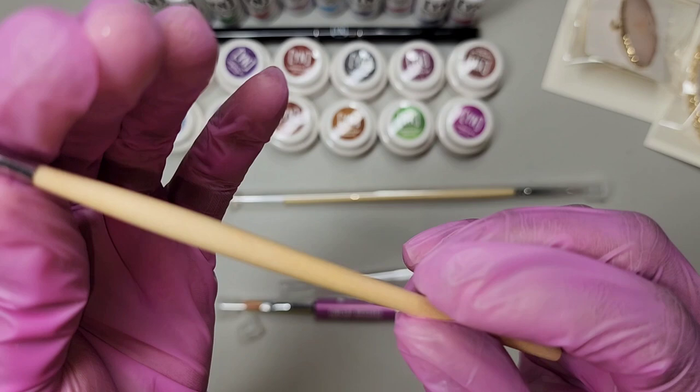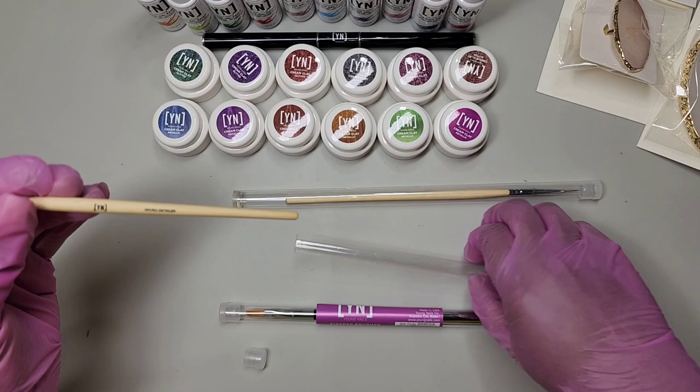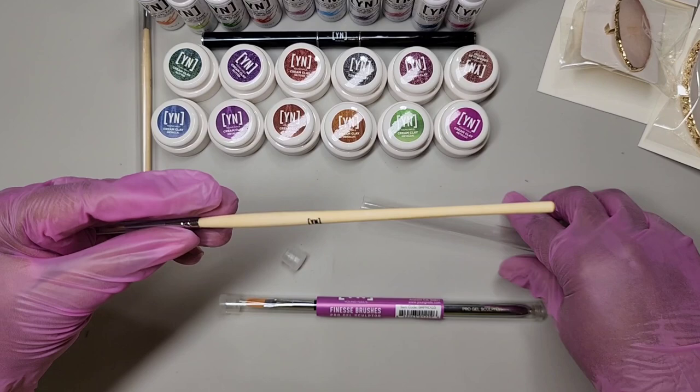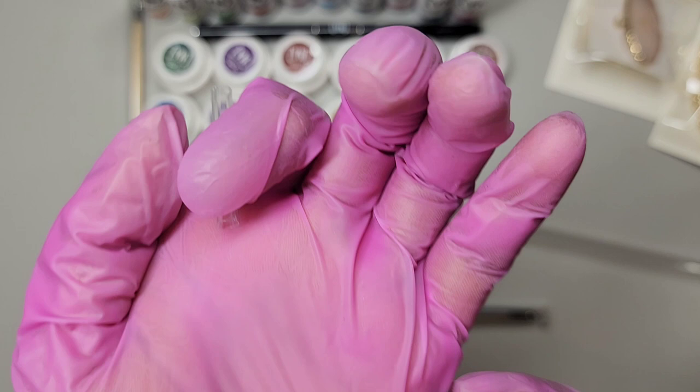Out of shot for all three brushes. I apologize. I'll try to remember to show you the brushes once again when I'm doing the swatching for the product in these mystery boxes. I hope I remember to do that, but I'm sure you guys know what these Young Nails brushes are like. Like that, was it a micro detailer?